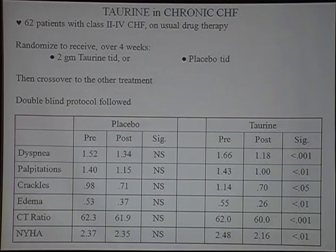Similar studies have been done on patients with coronary disease. You can walk farther on the treadmill if we give you ribose. So I recommend ribose to all my patients with coronary disease and heart failure. Taurine is an amino acid. 62 patients with advanced heart failure on drug therapy were randomized to placebo or taurine 6 grams a day, double-blind protocol.